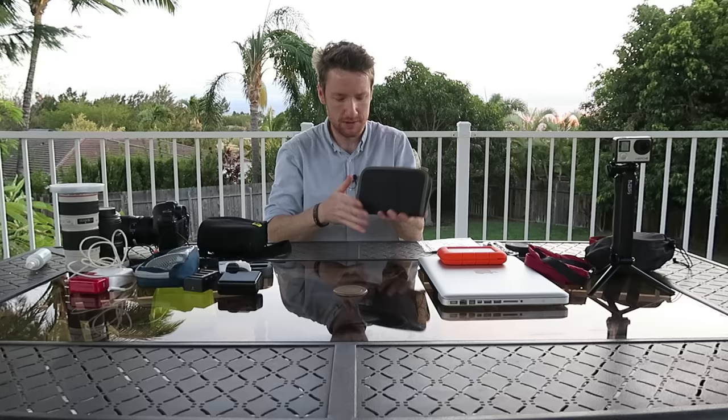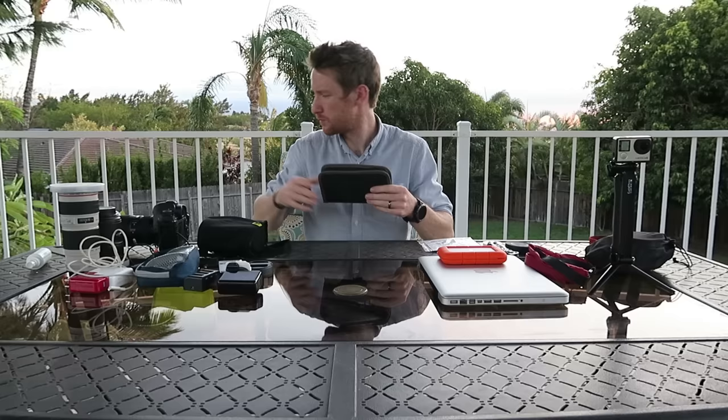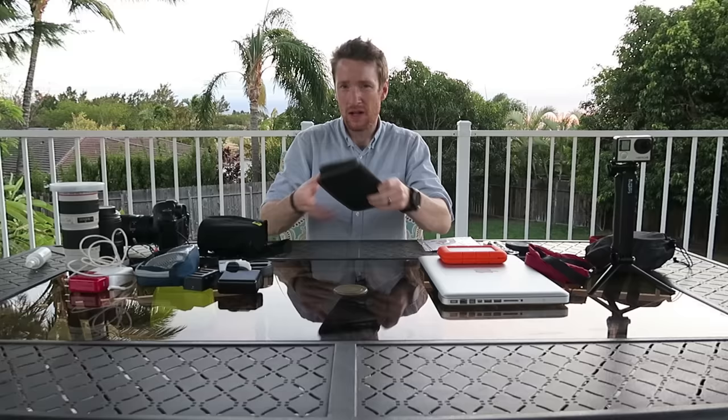This is a pouch that holds memory cards. All memory cards are in a pouch because when I'm going from one bag to another bag, I like everything in its own self-contained bag, then there's no risk of me leaving anything behind. I just pick up these, put them from one bag into another, same with batteries, same with filters, same with everything.